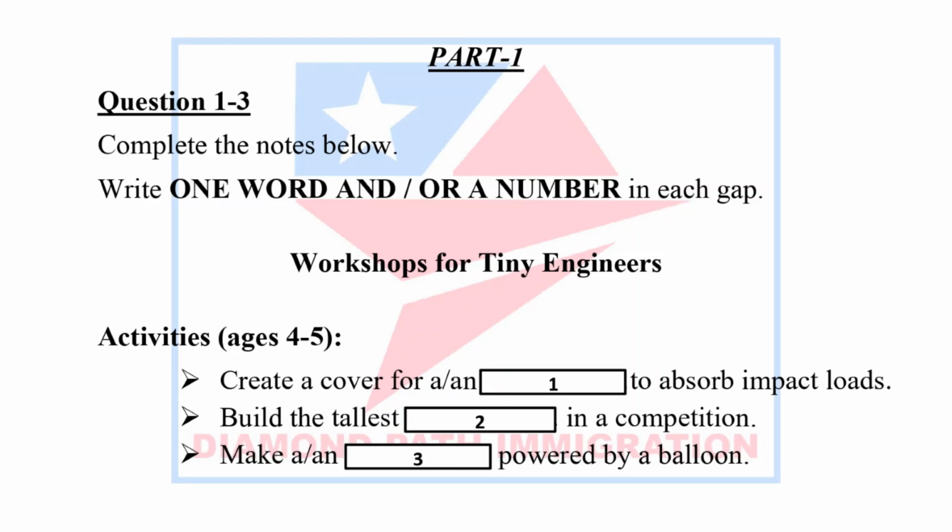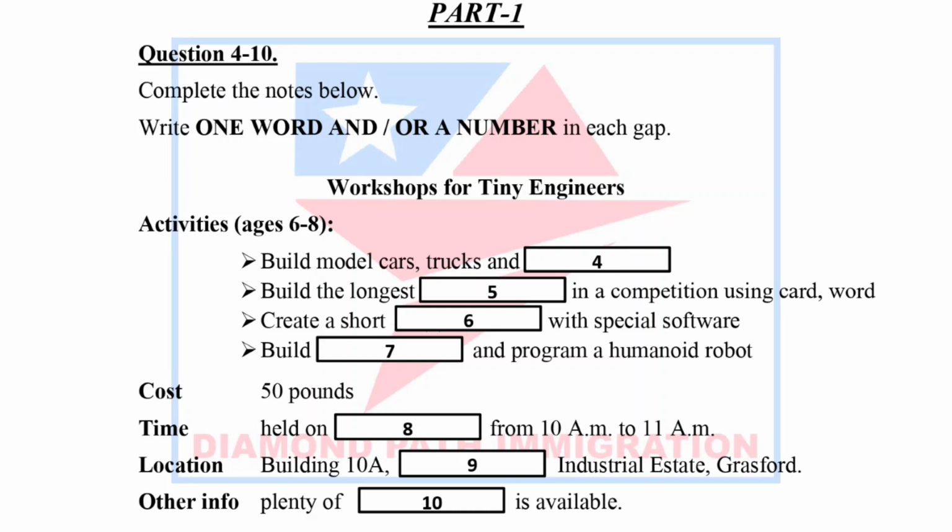For example, one thing they do is to design and build a car that's attached to a balloon, and the force of the air in that actually powers the car and makes it move along. They go really fast too. Okay, well, all this sounds perfect. Before you hear the rest of the conversation, you have some time to look at questions 4 to 10. Now listen and answer questions 4 to 10.